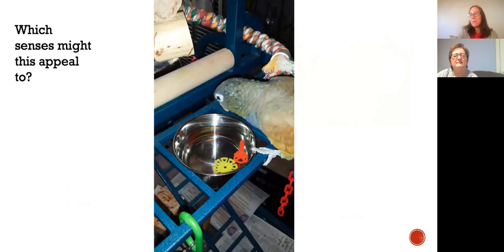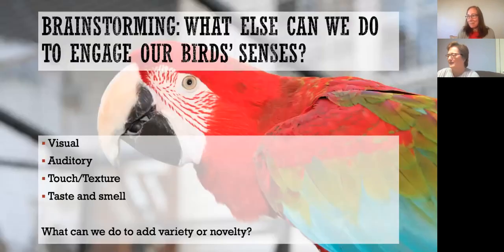If you can't tell what's in this picture, there are a couple of plastic discs floating in a water dish. What senses might this appeal to? Sight, absolutely. Touch, yes. Texture, yes. Some movement, absolutely. Some sound, absolutely. I remember we had a bird come into the adoption center, and one of his favorite things to do was to take a plastic thing and dip it in his water dish. He would just do that. It was a fun game. So yes, lots of different senses.